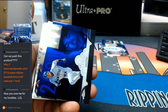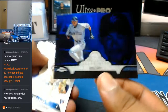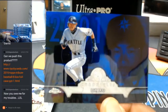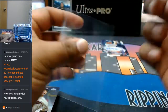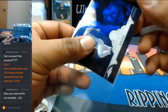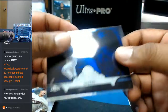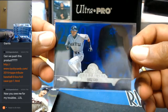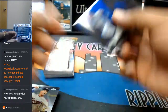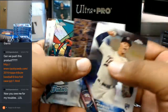What is this? Ichiro for the Mariners. What is that? That's pretty cool. It's not numbered or anything. Well, very nice. Rookie of the Year Chronicles, what it says. Ichiro of the Mariners. Not numbered on there. I don't know what that's about.